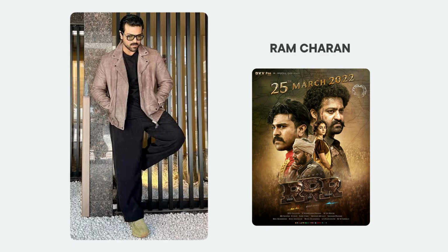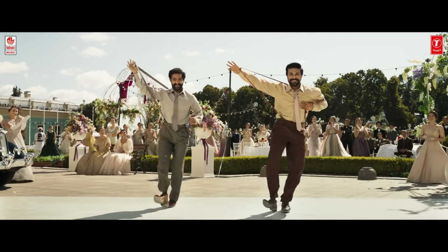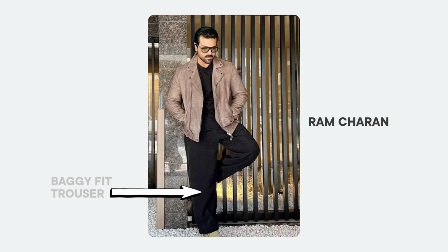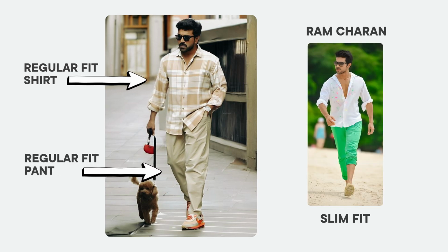Next up, we have our very own Ram Charan from the Telugu film industry. If you look at his trousers, they're pretty baggy and he's carrying a jacket to style off his monochrome look. Here's another photo of Ram Charan wearing a very regular fit shirt and pretty regular fit pants. Clearly they're not slim or skinny.